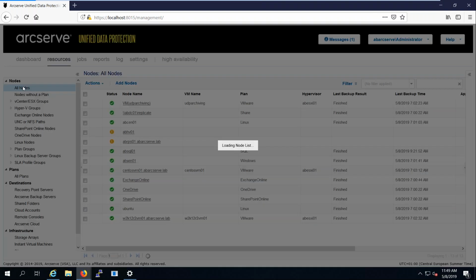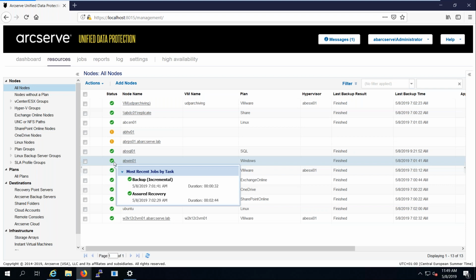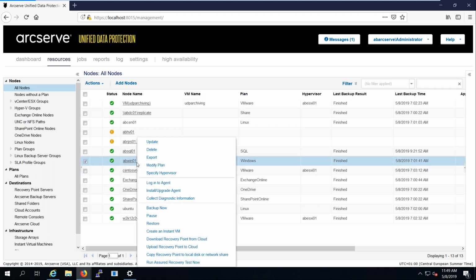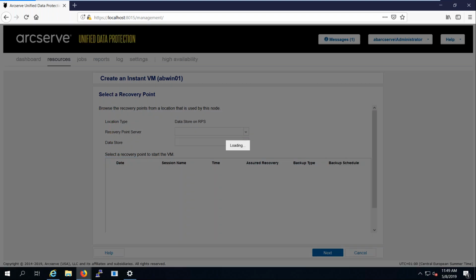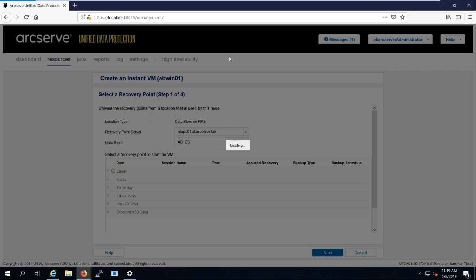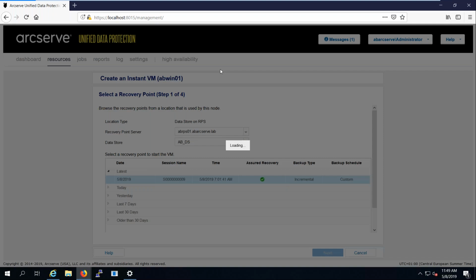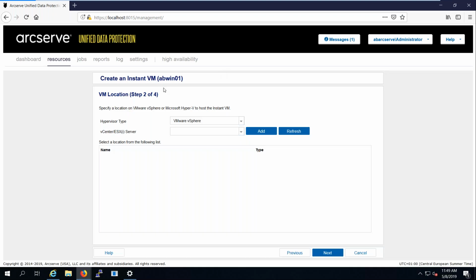I'm going to go to my all nodes here, and you will see shortly that this will be red because this machine won't be connected anymore. I'm going to right click on it and say create an instant VM. I'm going to select the recovery point that I want to use. So I'm going to use my latest, but you can use any of the recovery points that you have. I'm going to select the hypervisor, again, VMware or Hyper-V.